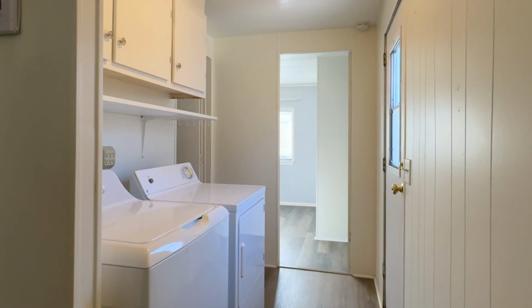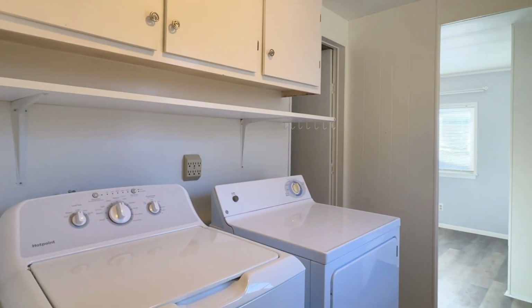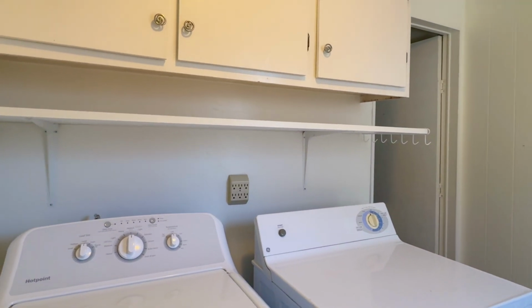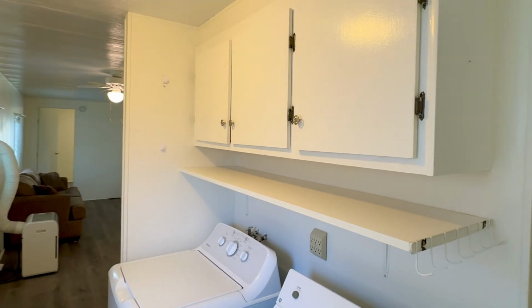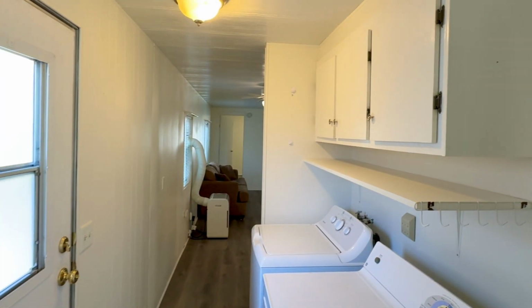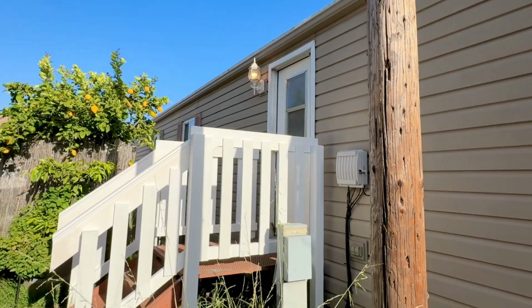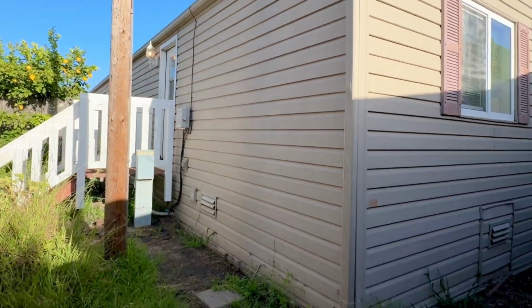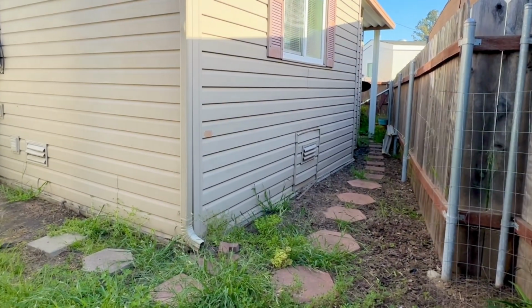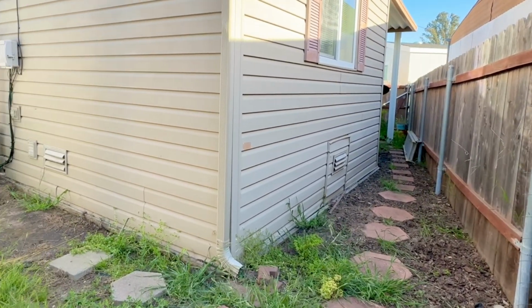A nice bonus in this home is this indoor laundry area, and it includes the washer and dryer, and you have plenty of storage up above. This side door from the laundry room gives you access to a little bit of space in the back here if you wanted to garden or have a little patio set up.